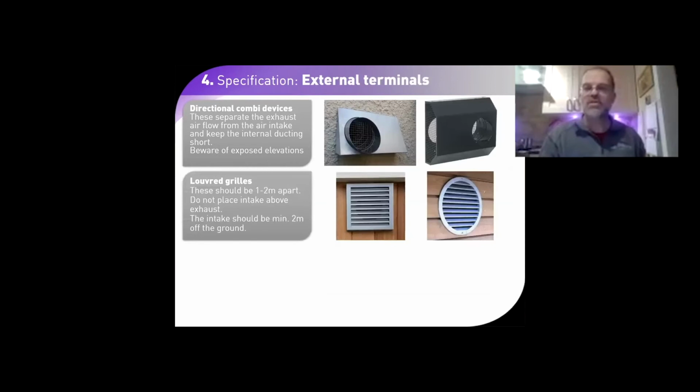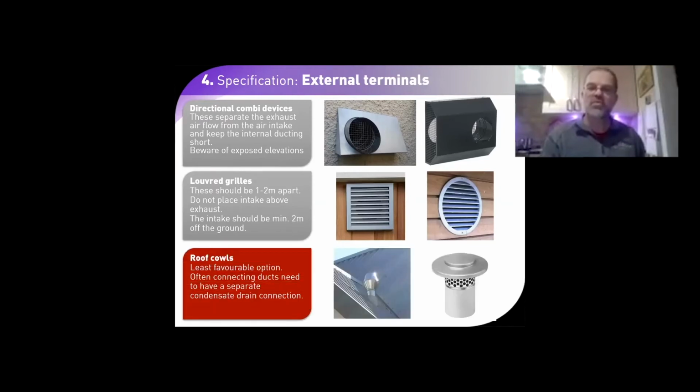Now, externally, what we need is grills or combi grills for the air coming in and the exhaust going out. Roof cowls can be done as well, but we try to avoid them if possible.